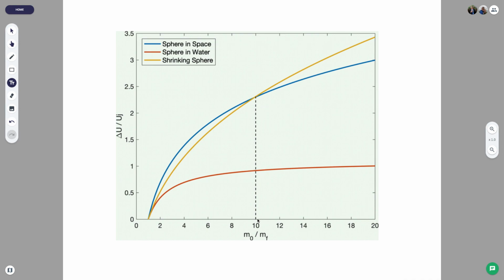So when the mass ratio is 10 or more, which means that your final mass is less than 10 times your starting mass, the additional thrust you get from shrinking, or what they call the added mass recovery, is greater than the detriment added mass posed to you.